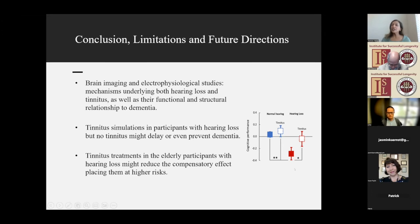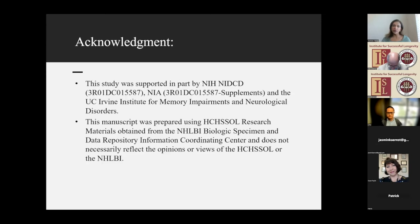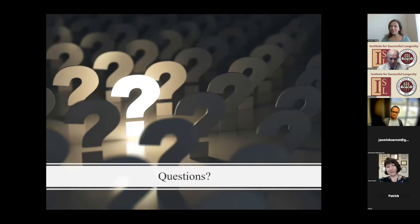But also the other side of the coin, which is, if you have tinnitus, would treating your tinnitus make your cognition any worse? So this brings me to the end of the talk, a few acknowledgements there, and I'll open the floor for questions.